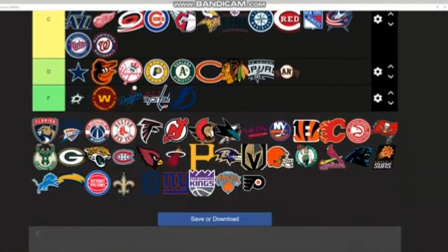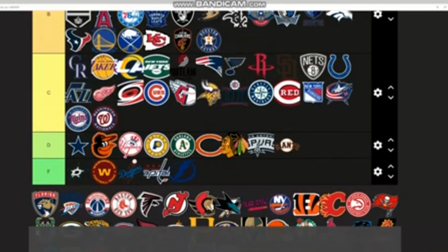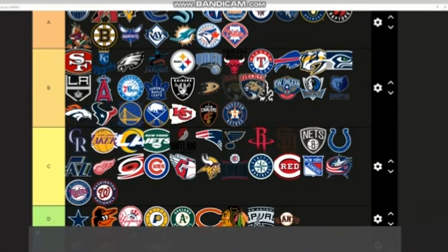Next up we got the Florida Panthers. It's got the shield with the panther looking all mad with Florida on top. Not bad, not bad. I'm pretty sure it has the Florida colors, if I'm not mistaken. Not the peach, but like the red and white and blue. I'll put it at B, but not too high. I'll put it in between the White Sox and the Pelicans.